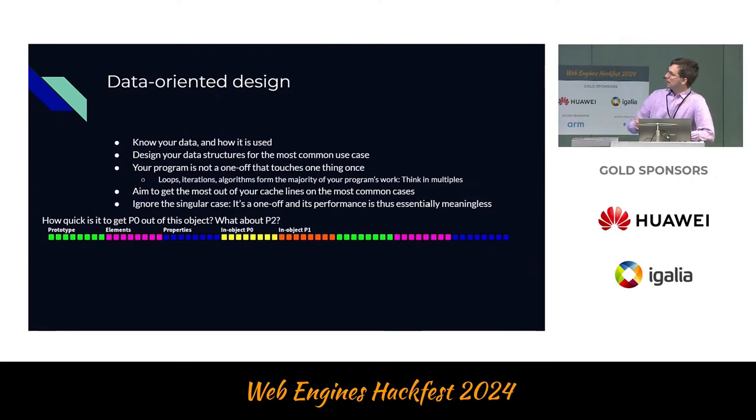That would be one way, yeah. The answer is first, about 200 nanoseconds. The second answer is it doesn't matter. It's a single thing. Don't think about the single thing.